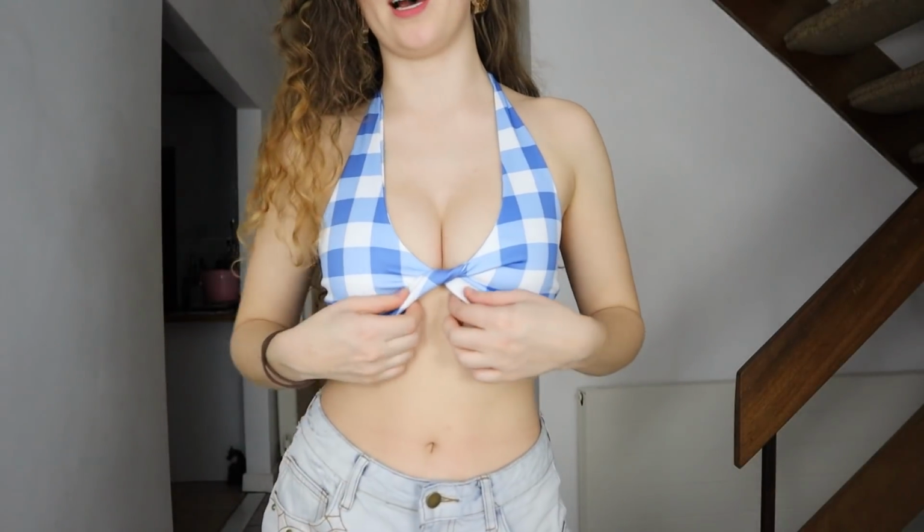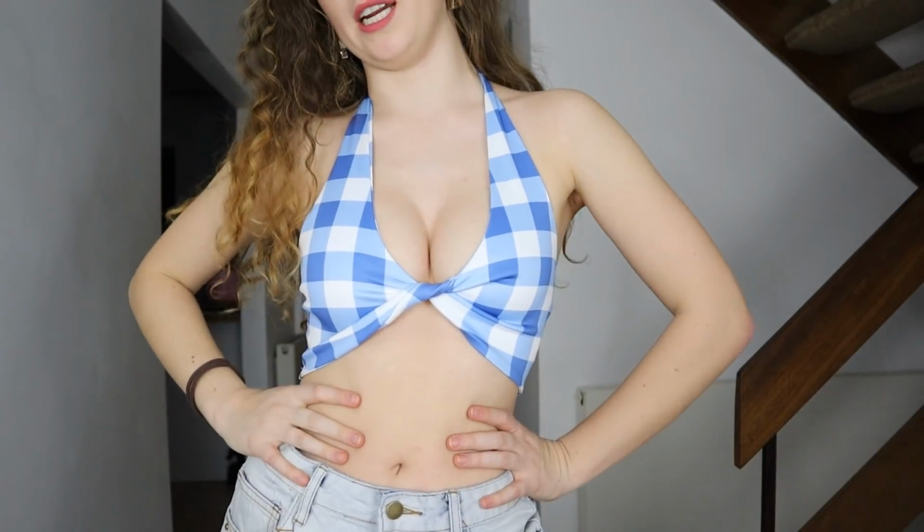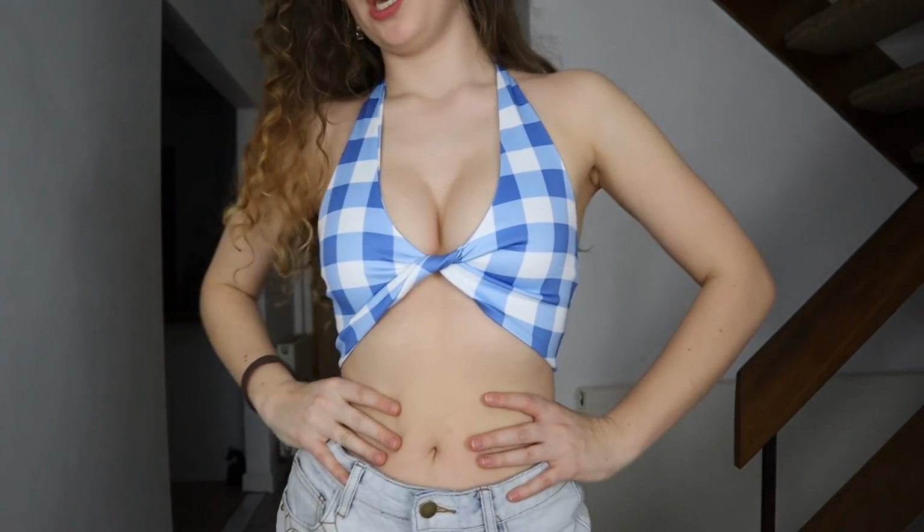So I think it fits, but it's definitely on the small side. I think I need a medium in this one, but with white jeans or shorts, it would look cute. I'm a tiny bit suffocated and I have to make sure I keep pulling it down, otherwise it escapes out the base. But definitely cute. It's an option. I feel like a cute farmer girl. I don't know, I doubt a farmer girl would wear this, but let me know what you think. It's just a little bit higher rise than I thought it was going to be. It looks a bit like a bikini top, in my opinion, but cute nonetheless.